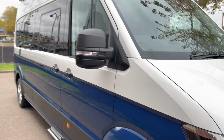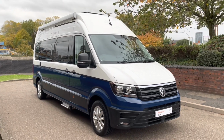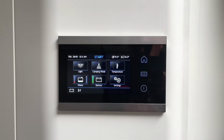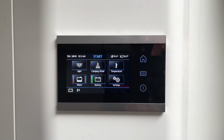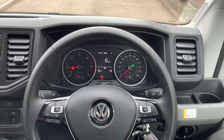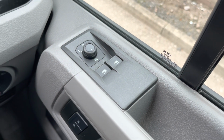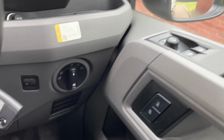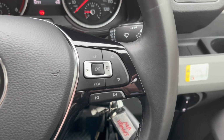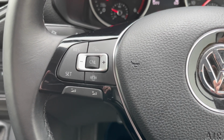For my next part of the video, I'd like to show you the controls inside the interior cab and also some key features on the media screen. I've now turned the California on so you can see the control panel working. I am now sitting in the driver's comfortable seat. To the right of me you will notice mirror and electric window controls. Down here you will see the headlight switch. On this side of the steering wheel you will notice media controls. To this side of the steering wheel you will notice cruise control.